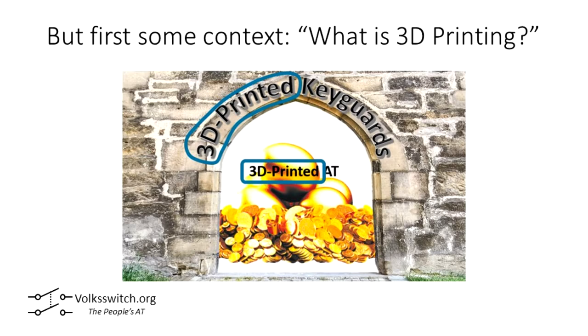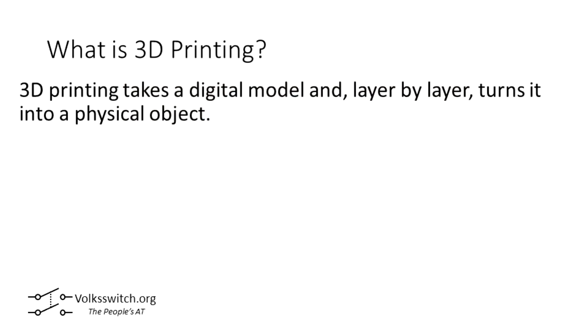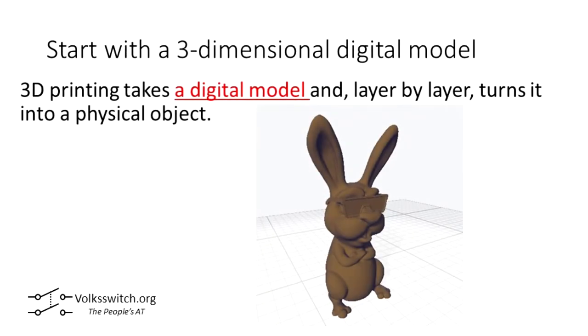Let's all get on the same page as to what someone means when they use the words 3D printing. The simplest definition of 3D printing that I can think of is 3D printing takes a digital model and layer by layer turns it into a physical object. A digital model is a virtual object created using specialized software called computer-aided design or CAD software. In this example, someone has created a virtual rabbit wearing sunglasses.